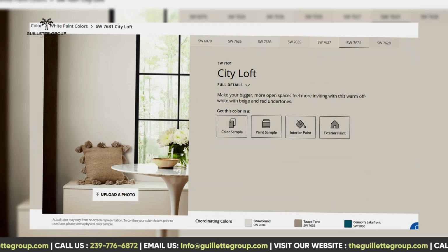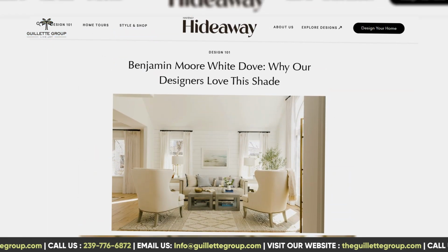Now, the next question is usually, well, what color of white? There's hundreds of colors of white. Yes, there are hundreds of colors of white, but there are a couple that stand out. One is City Loft by Sherwin Williams, and another is Benjamin Moore White Dove. You don't want buyers walking away from your home because of paint. I know it is a little bit of work and it's kind of a pain, but it is absolutely worth considering painting your house white, neutral, before you put it on the market.